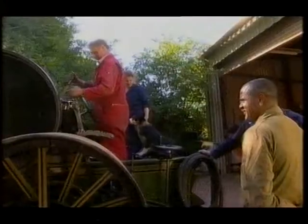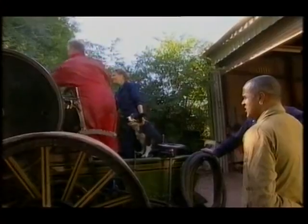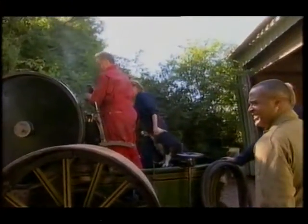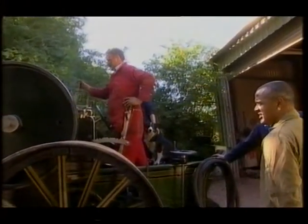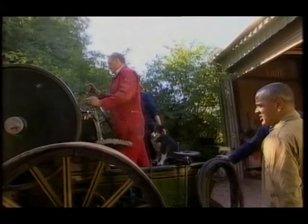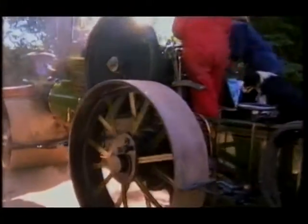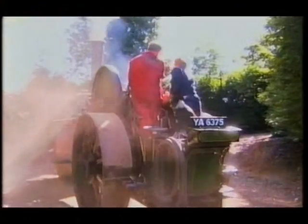You've been ousted. As Andy opens her up, it's the first time steam has entered her pistons in over 10 years. But will she roll? Okay then. We're going to steam fair. Wow, what a bark.